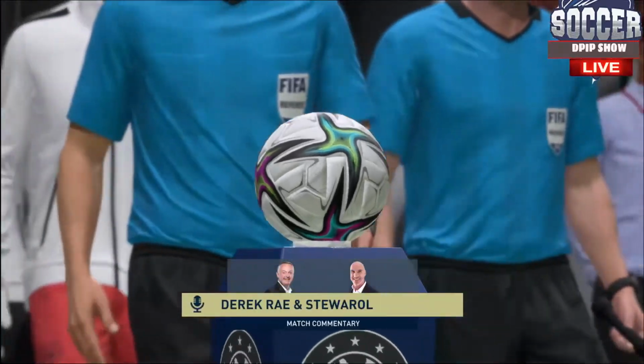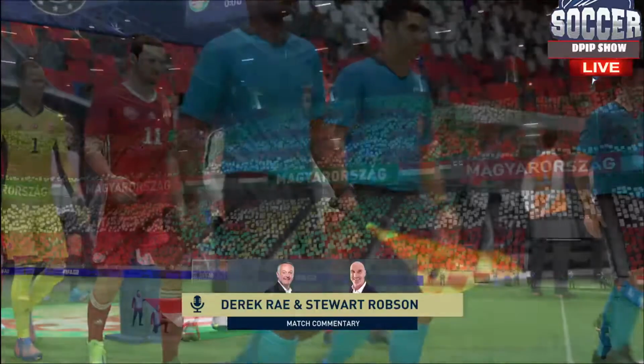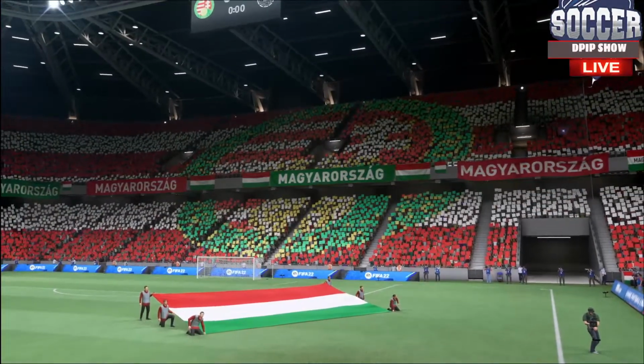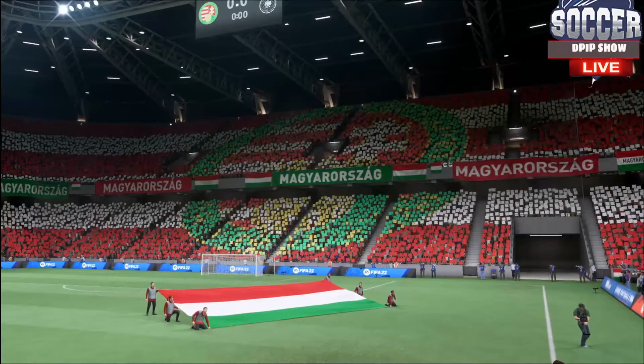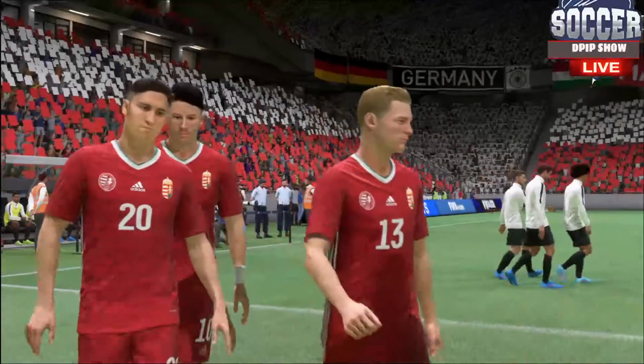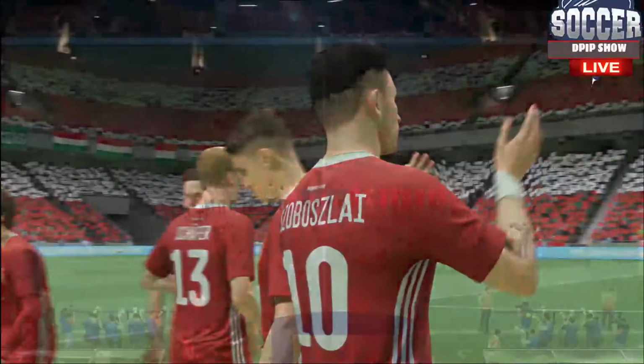Getting ready to bring you all the action, accompanied by my broadcasting partner, Stuart Robson. And with kickoff just moments away, we really should be in for a magnificent occasion. It's Hungary versus Germany. Well, Derek, as is always the case, the team that dominates midfield will be the team that controls the flow of the game. And that, for me, is the area that's key today.